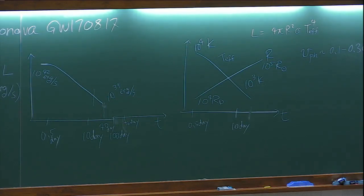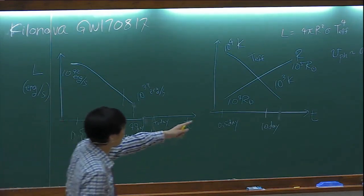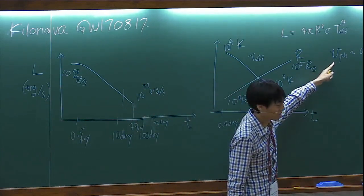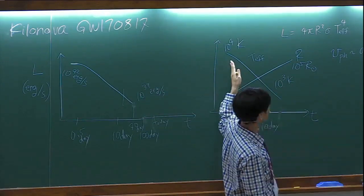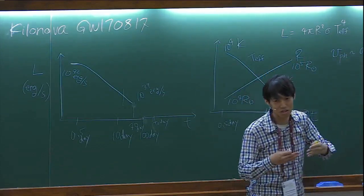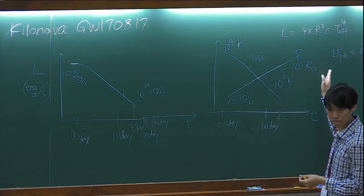Yes, this is just the radius, the time derivative of this radius. This photosphere is changing, yes. This is early time. So at one day, it's about 0.3 C, and it decreases to about 0.1 C.